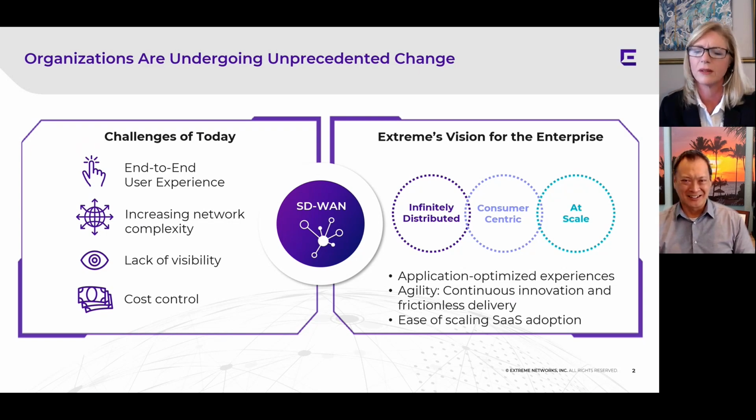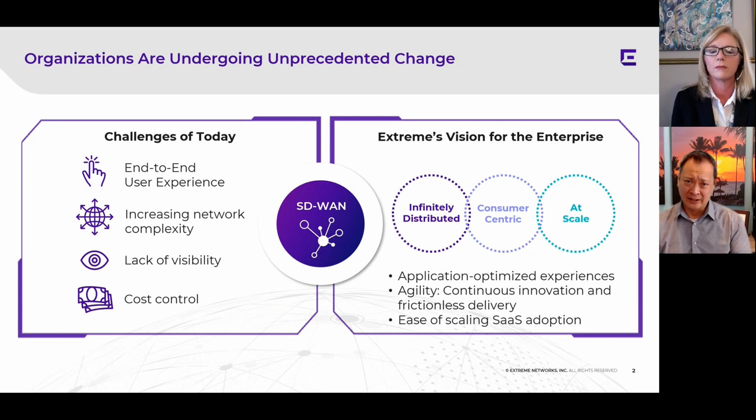The network is actually required then to scale accordingly and efficiently. And that's where cloud comes into play. And lastly, as we spoke about, the user experience demanded by the end users of your customers has to be always on and of high quality. So that's what we refer to as the infinite enterprise vision, and that aligns very closely to what SD-WAN enables.